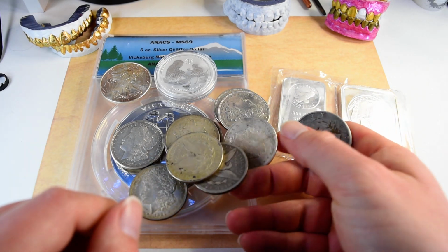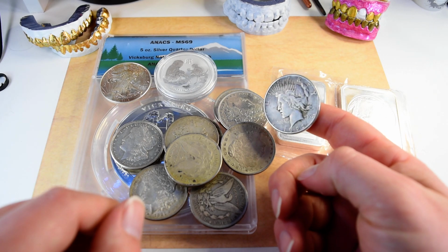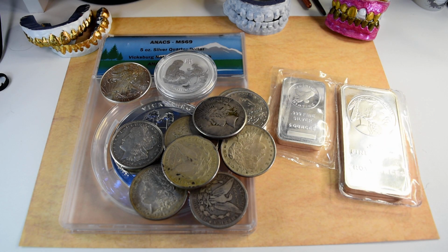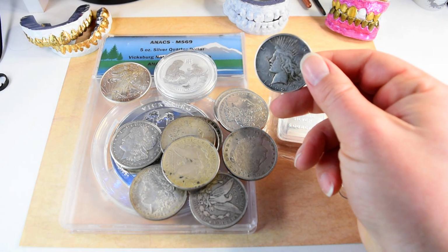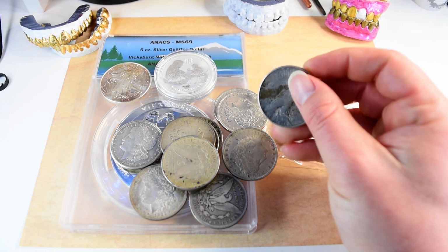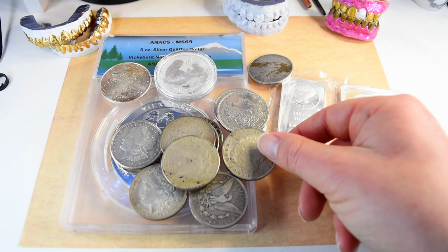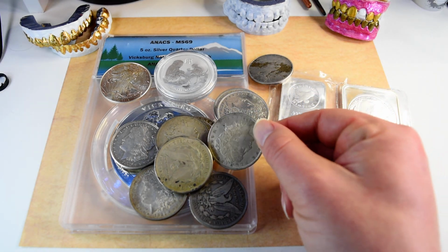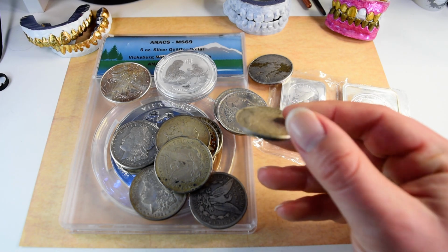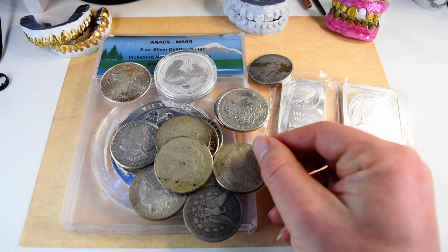You know, obviously clean, kind of coal toners, a peace dollar just hanging out in there. But same thing from those guys. I think I paid $13.50 for the peace dollar. It's got some tape residue. I hate tape residue. It drives me nuts. And I paid $15 for the Morgans. And these Morgans right now are probably going for like 28 to 30 bucks for common date, worn out Morgans.